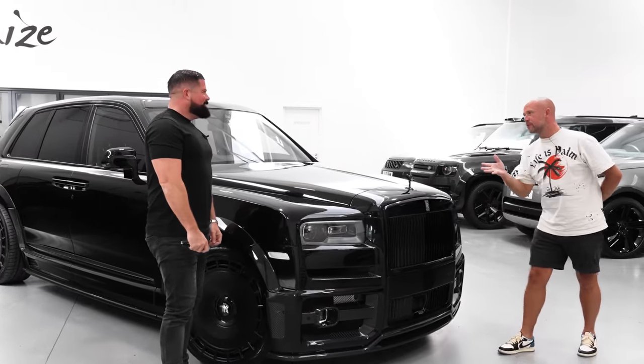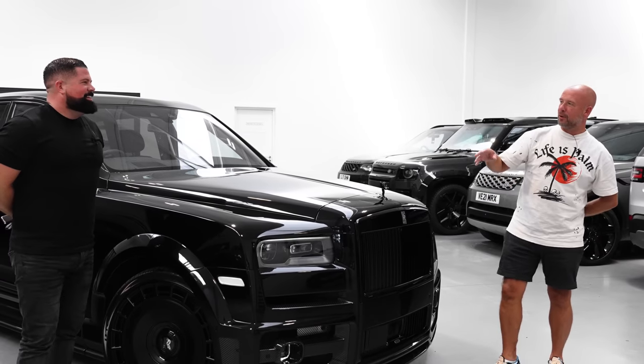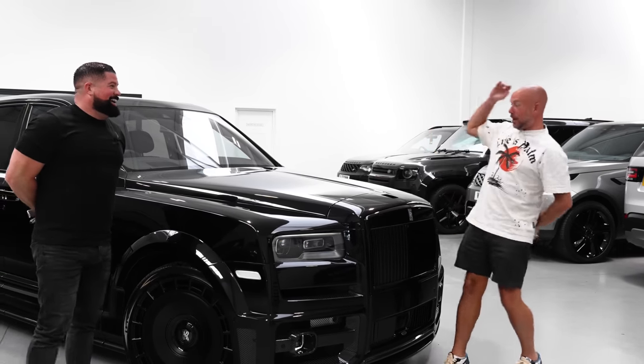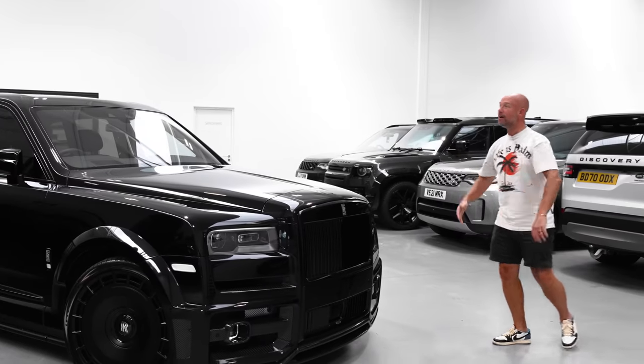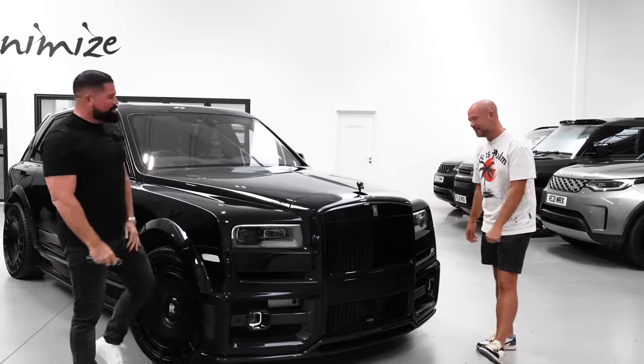So, I'd like to demonstrate the Rolls-Royce anti-theft system. And my glorious assistant will help me with this. It does work. I think people will see the flashing indicators. Let's leave that up because it looks cool.